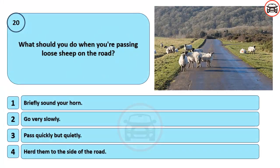What should you do when you're passing loose sheep on the road? 1. Briefly sound your horn. 2. Go very slowly. 3. Pass quickly but quietly. 4. Herd them to the side of the road.